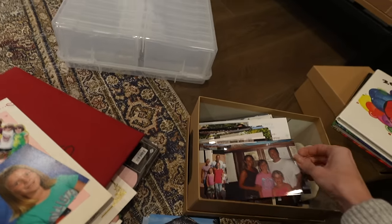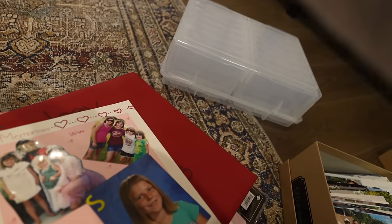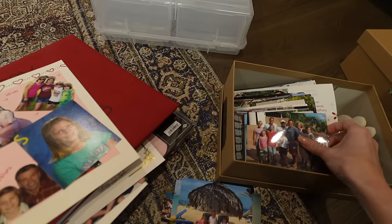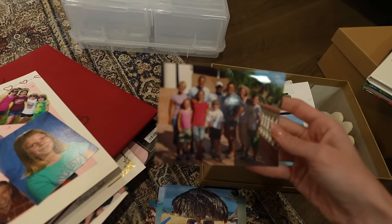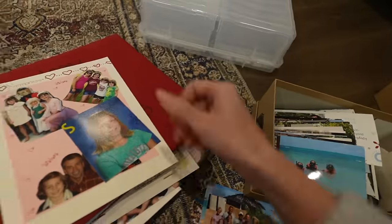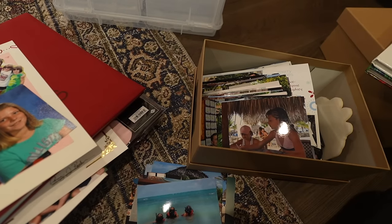Oh my gosh, I was just telling you this. Oh my gosh, that's so bad. Look at that picture closely. I had cornrows. This is from the Dominican Republic. Oh my gosh. Isn't that funny, Jay? I was just telling you that. Oh, my mom looks so cute. Too fun.